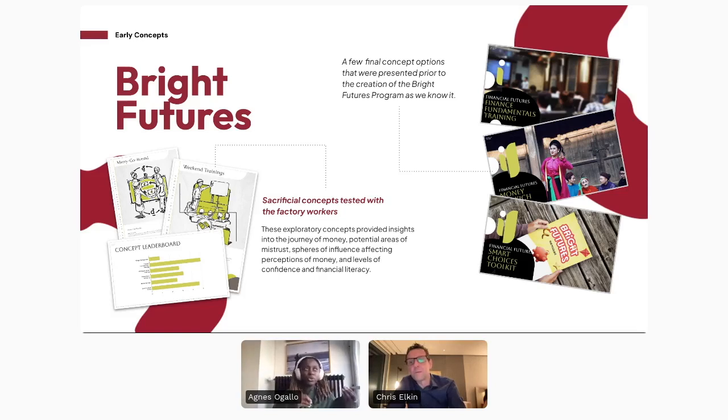But then also considering the really high turnover rates in some of these factories, it just didn't make sense to have this thing where people are putting their money together and saving over time together. And then the other one was a digital financial literacy course.